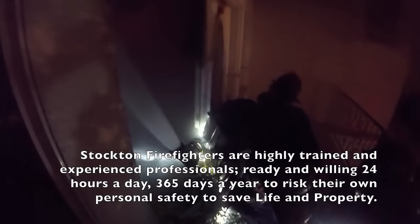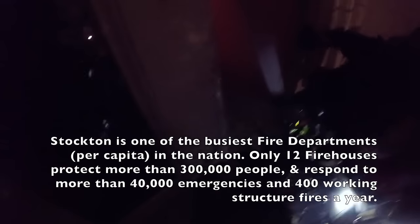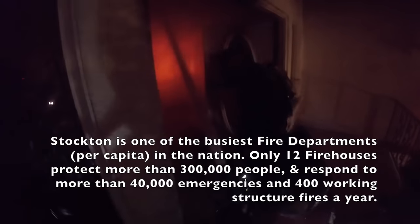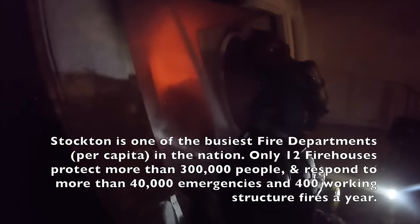Command, Engine 6, number 2. We can hit it from the outside through this window. We got full collapse. 10-4, you're hitting it from the window on the outside. You have collapse inside. Engine 7, Engine 11. Engine 11, Engine 7, go ahead. Chris, I think we're going to need somebody up on that middle ladder on the Bravo side to get better access. We can shut ours down once you guys are up there. Engine 7, 10-4.